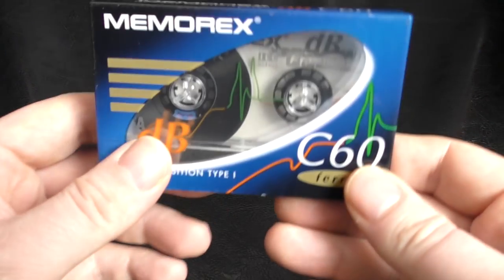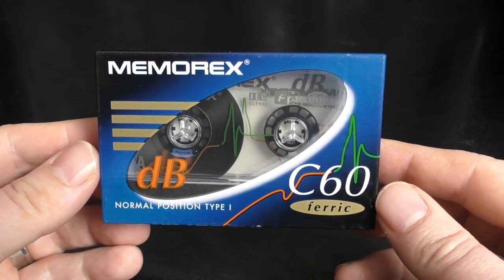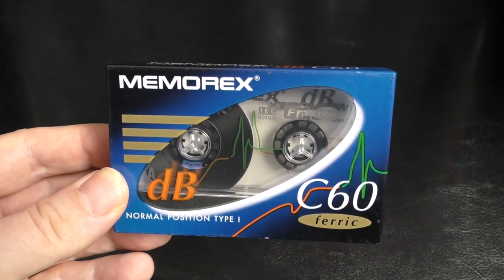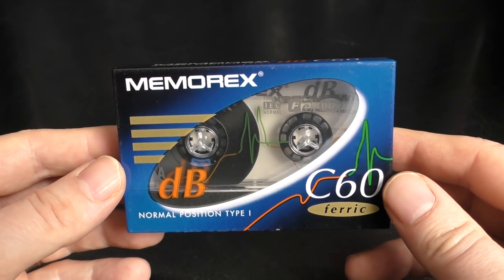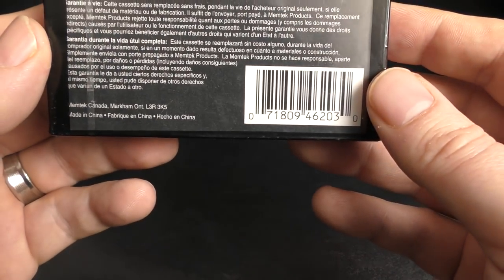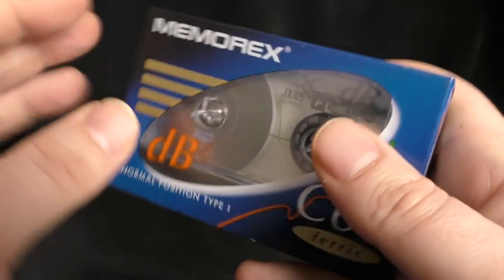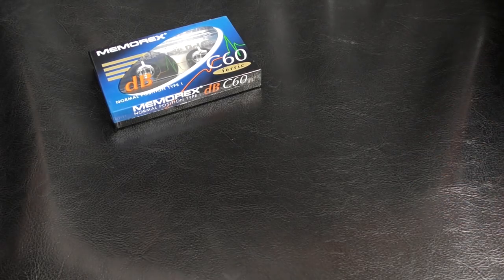The first one is this, the last of the line Memorex DB. Now, Memorex do get a fair bit of stick because of their early tapes, but I've done videos about Memorex saying, look, from the mid 80s when they went to be made by either Saehan or SKC, but not by Memorex anymore, they were very good. So this is the last of the line DB, and let's have a look. This one is Chinese made, so that's what the back looks like, and let's have a look at this one now.